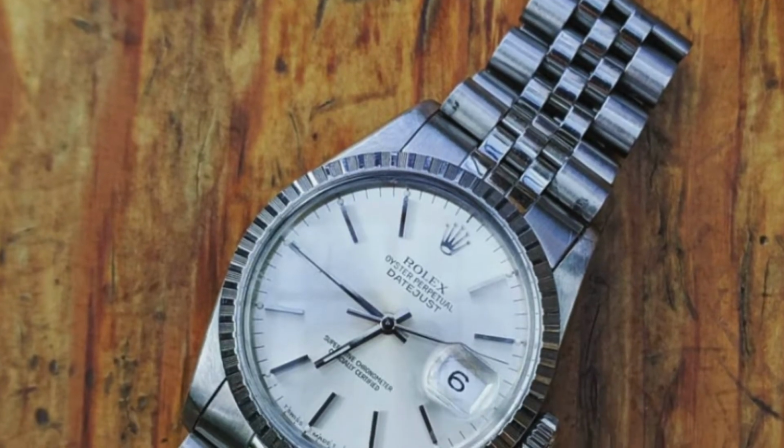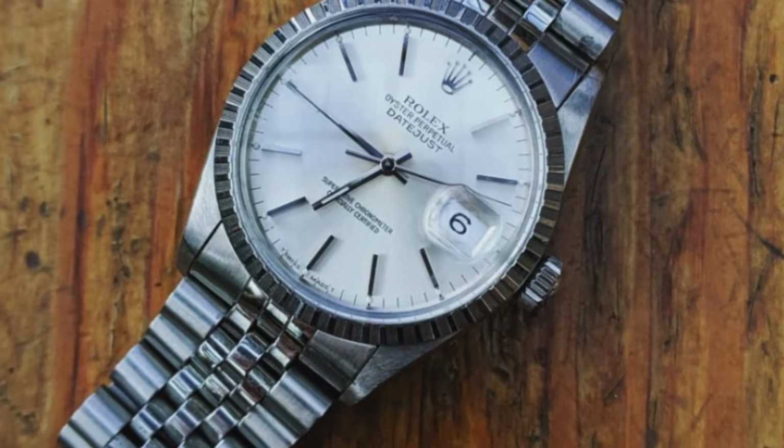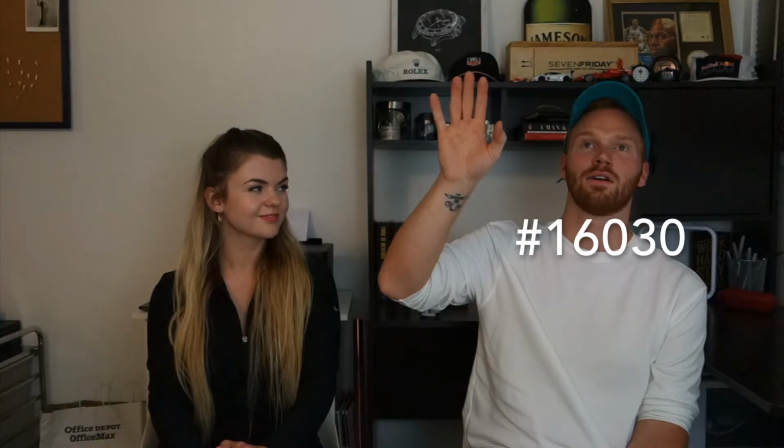Alrighty, so the next watch up is my Rolex Datejust with the engine turn bezel. I'm not going to get into the reference. I might put it here. We'll see. Anyways, Mikey, what do you think?